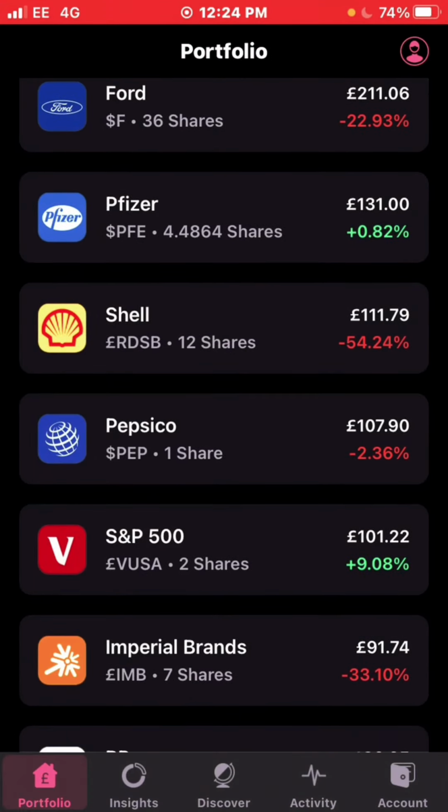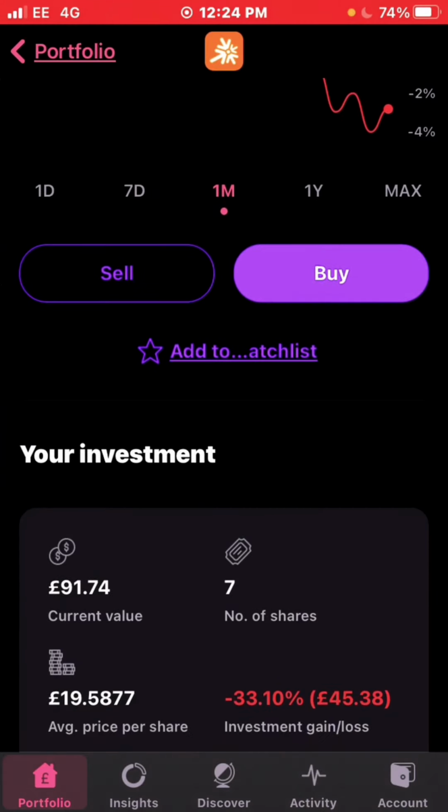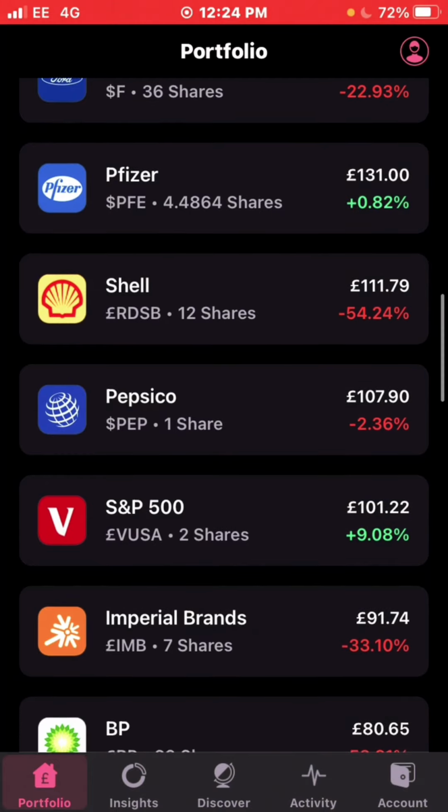Then we have Imperial Brands, who are down 33% with me overall. Cigarette company, struggling with them. There's a few companies I'm struggling quite heavily in, weighing the portfolio down a little bit. Imperial Brands are not doing the best at the moment, they cut dividends, and obviously the price is still falling.